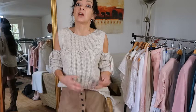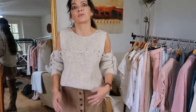Lots of jumpers I already had for some time, so I don't know where they are from, so you can certainly not buy them, but you can get some inspiration when you go to a store. Maybe you see something that looks like that and then you can buy that. So I'll show you what I found.